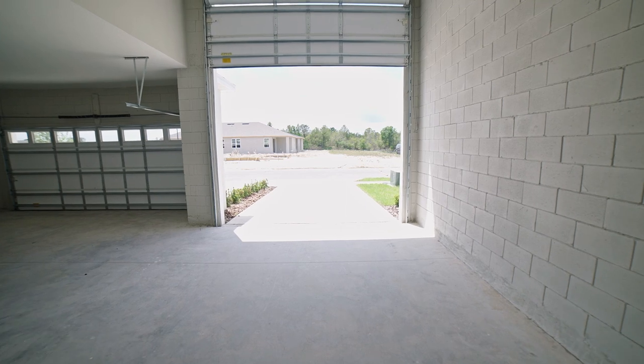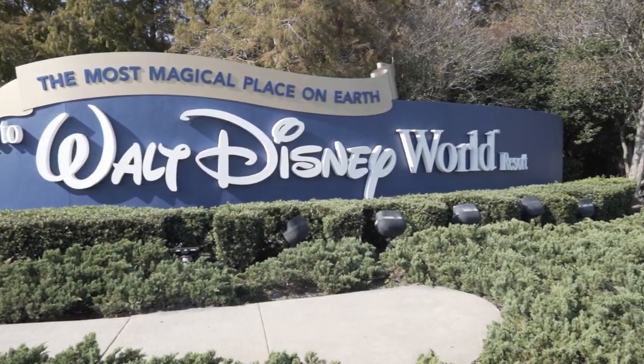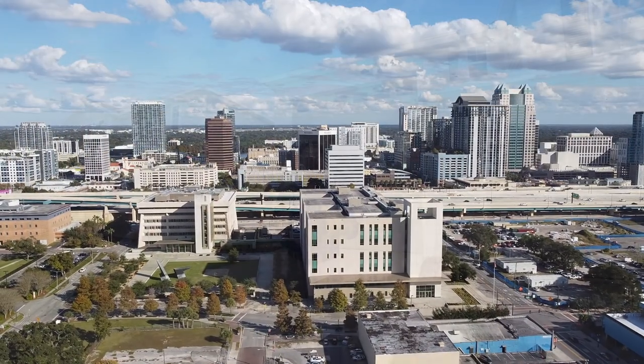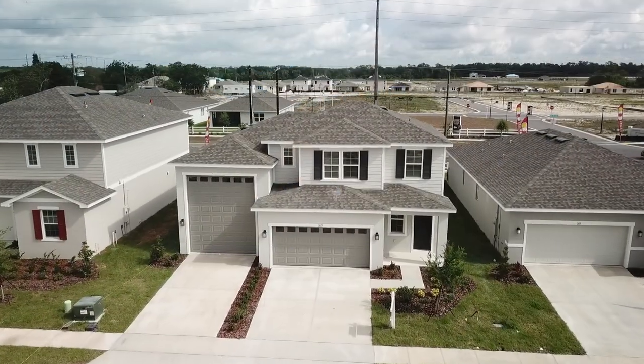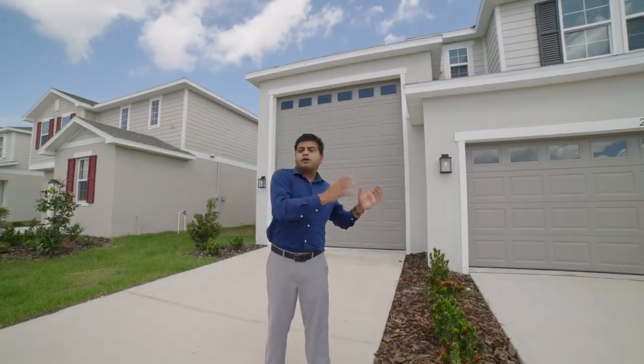Now, you're just about 45 minutes to an hour away from the Disney Park, about an hour, 15 minutes to Orlando downtown. But this is something that you don't find. There's a lot of people that have boats, or just an RV, and they want to lock it in or have a garage that will accommodate that. And I did a model a couple of weeks ago, we released it, and oh my God, everybody's been asking, hey, can I build this model in this community?